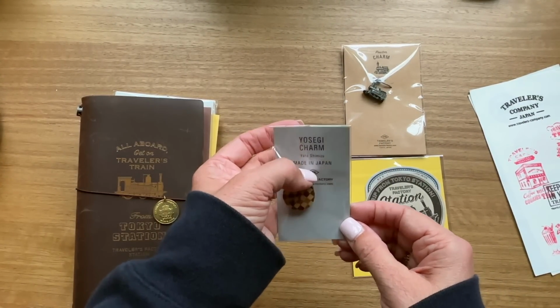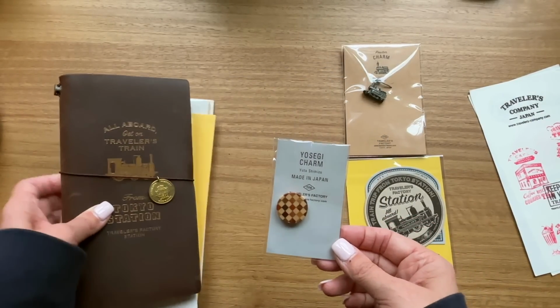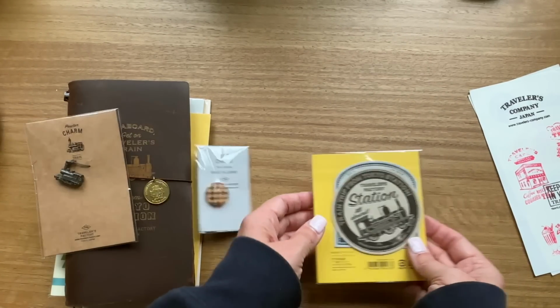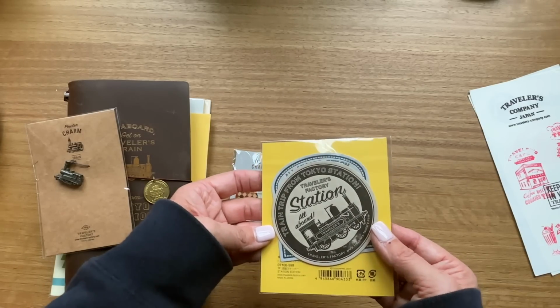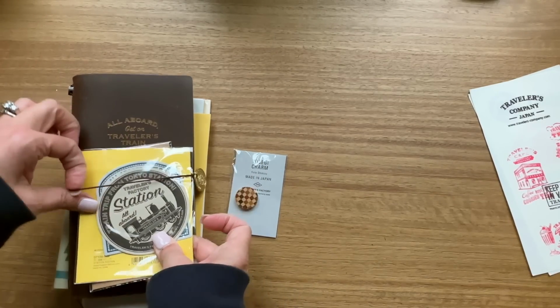I got this little charm, which also goes on the front of the books. And of course, I had to get the train, which I thought was so cute, which I think will go great with that. And then these are little letterpress stickers. These are really substantial, really thick. They almost look like coasters. They're really nice. So this was everything from Tokyo Station.